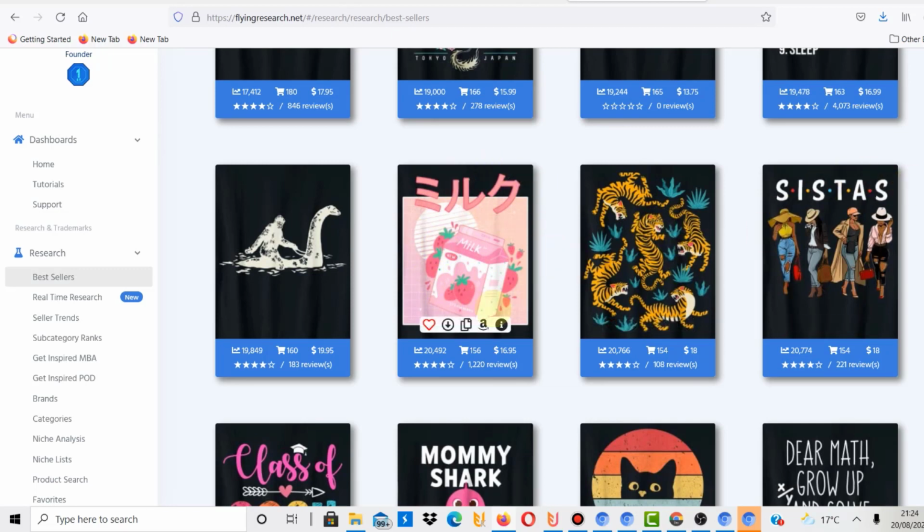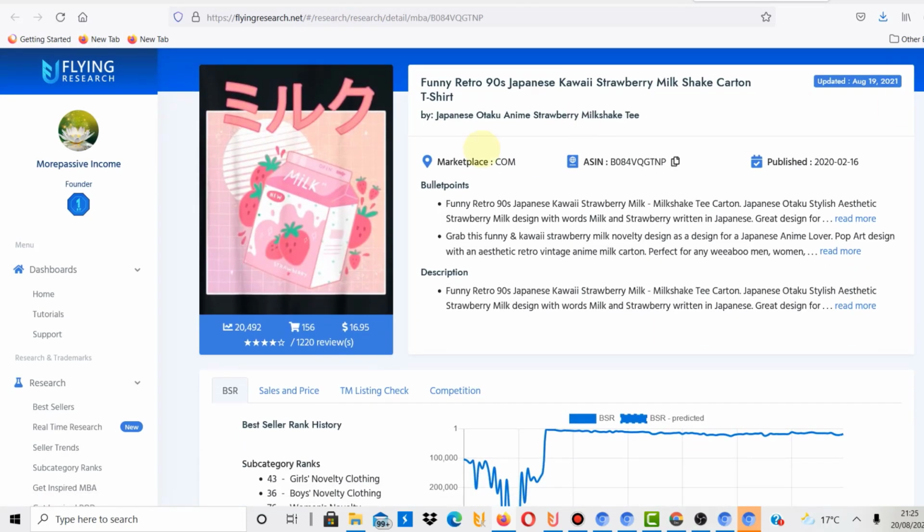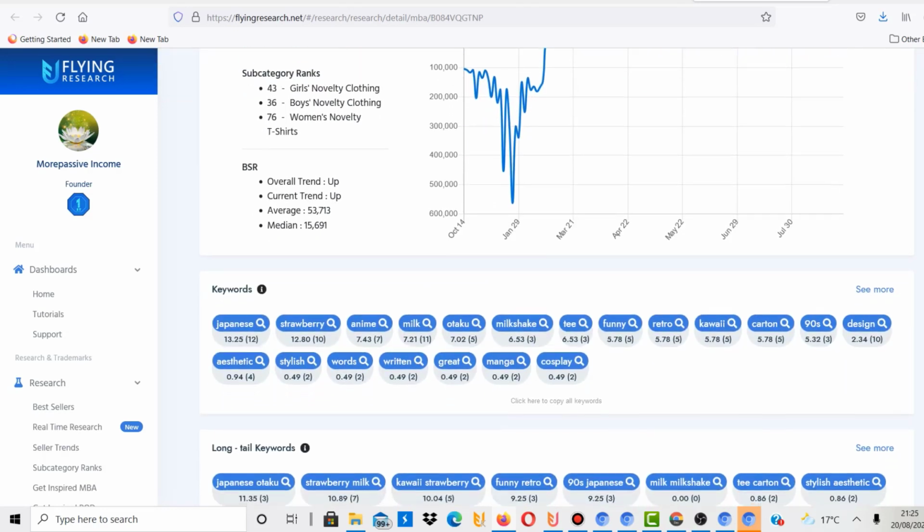We can actually have a quick look in here if you're interested. In Flying Research, you just click on more info and you get all the information from the marketplace. So this is funny retro 90s Japanese kawaii strawberry milk. I don't know what kawaii is, but it seems to be something Japanese. If you know what it is, by the way, let me know in the comments. But these retro designs go pretty well as well.